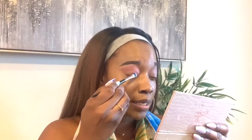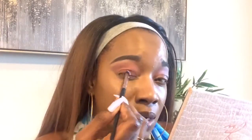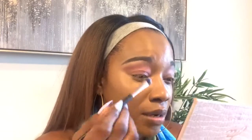And now I'm going in with a flat tapered brush. I'm just spraying it with Studio Fix Plus, and that is only to get the product to adhere to the brush. That would be the shade Pinker, which is this beautiful raspberry shade. And I just kind of build that up nicely onto the lid. Jackie did a great job with curating colors that work well together and giving us quality.